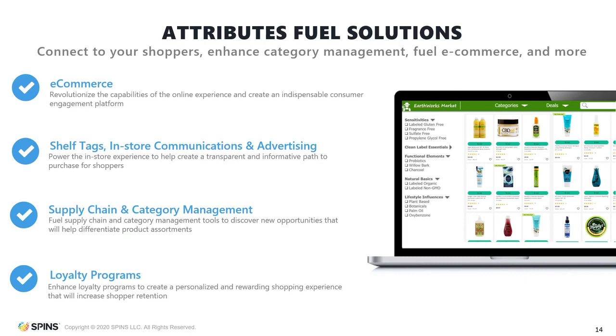And that brings us to a rundown of various retailer-centric solutions. Leverage our attributes to revolutionize your online shopping experience through detailed shopper engagement strategies. Enhance the brick and mortar experience with strategic shelf tag programs. And of course, dig into SPINS attribute and analytic capabilities to bring the voice of the shopper, shopper motivation, into your category management and assortment strategies. Shoppers will notice, they'll be grateful, and they will reward you for it. And lastly, augment your loyalty programs and devise more tactic-driven solutions with a deep catalog of attributes to help guide the way.